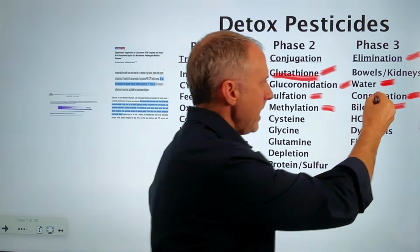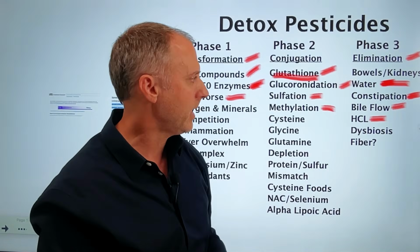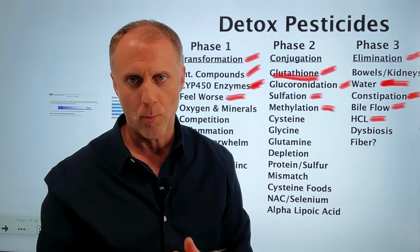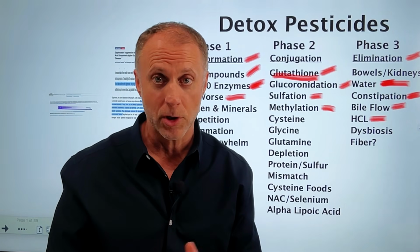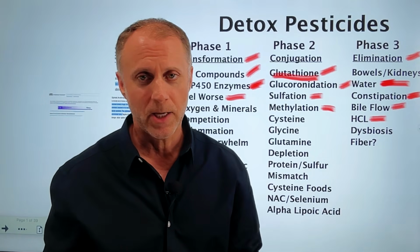So one other thing here is we want to make sure that we're drinking enough water, not only to help the toxins flush out of the kidneys, but we also need water to fix constipation issues. The problem is we like people to qualify to drink more water. I don't want somebody just chugging a gallon of water if they don't have enough minerals in the system to allow their body to function correctly. Now they're going to wash out the small amount of minerals they have, and they're really going to feel lousy.